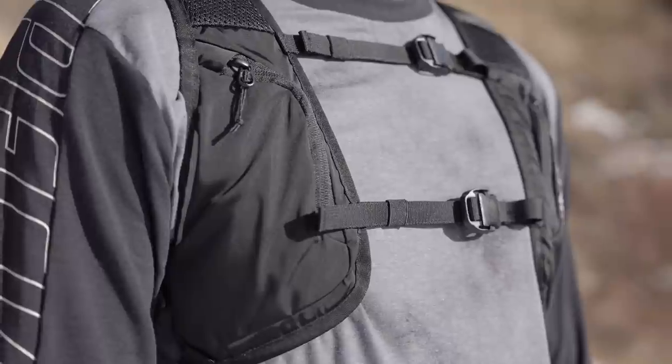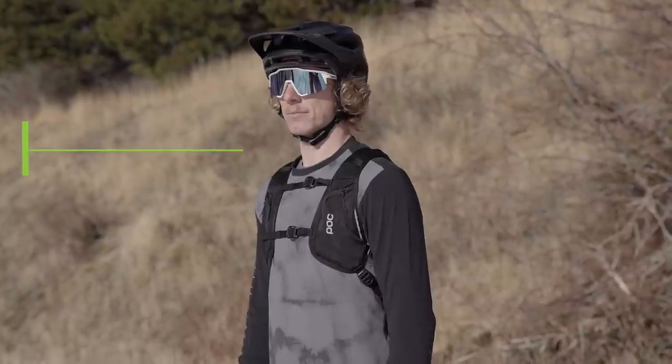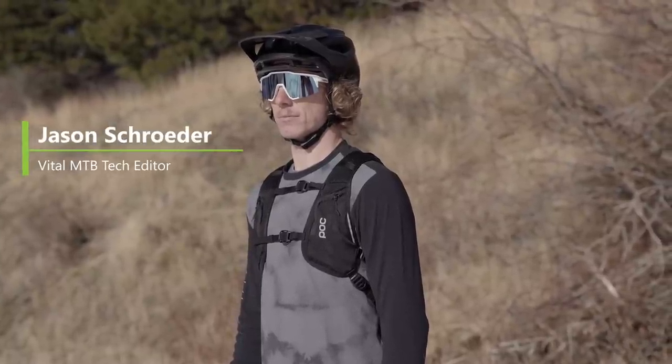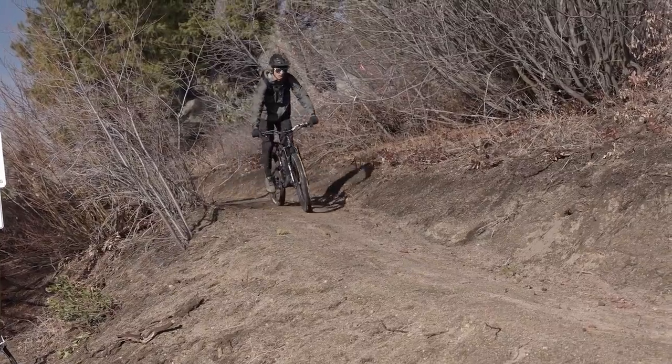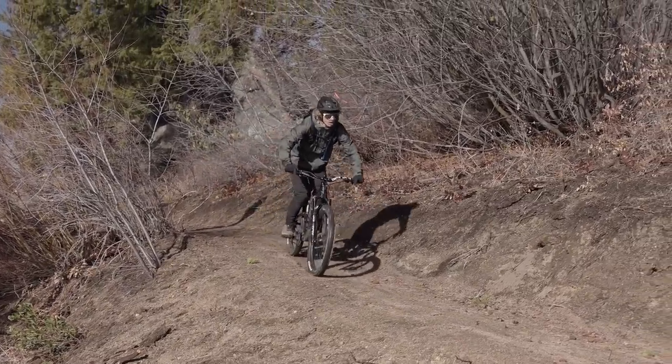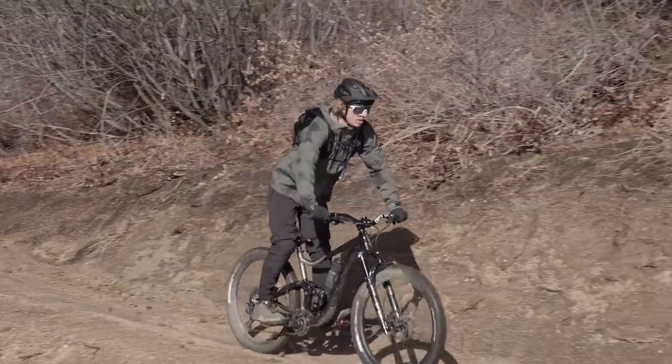Out on the trail, the Spine VPD Air 8 backpack is extremely comfortable, breathable and secure. The protective back panels add structure to the backpack but are malleable enough to conform to your body. The dual shoulder strap adjustments do a great job of keeping the backpack tight around your sides, while the two sternum straps keep everything secure during rough descents without restricting breathing.